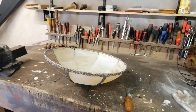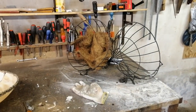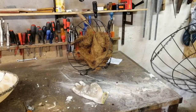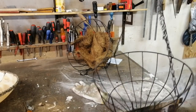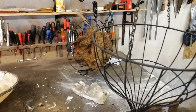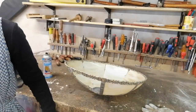And what I've got here is some old garden hanging baskets. And each of these is perfect for what we need. It's got a hook at the top. And in the house, we've got a hook that we need to mate to. So we need to just grab another length of this chain and then see if that gives us the right sort of length. Okay, so that's them done.